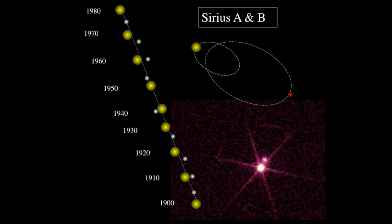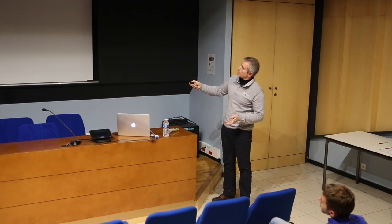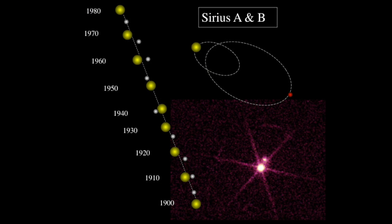But it was observed, after decades and even nearly a century of observation, that actually the motion was not a straight uniform motion, but there was an oscillation around a center of mass, and so it was possible to deduce the presence of another object, which was observed later by X-ray imagery, for instance.